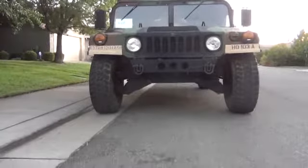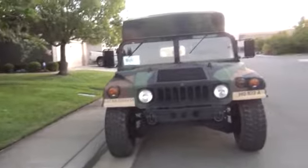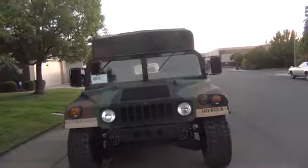It has a whole lot of ground clearance. So it's built to go places and haul stuff. It's a 1.25 ton capacity truck. So it'll carry 2,500 pounds in the back.